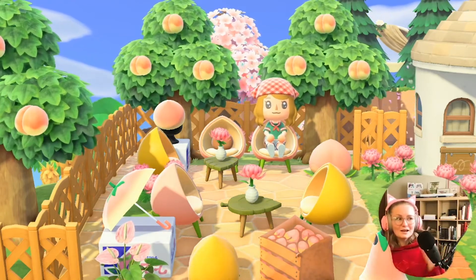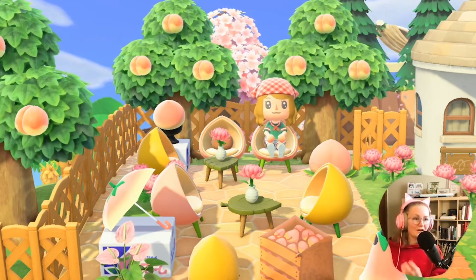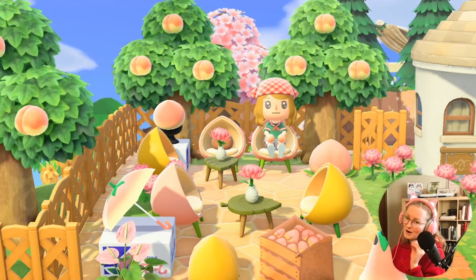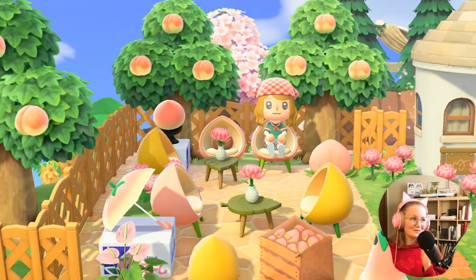We've already done coconuts, we've done pears, we've done oranges and cherries, and we just have apples left to go, which is my favorite. And it's going to be a farm, kind of orchard vibe. I'm super excited, so stay tuned.